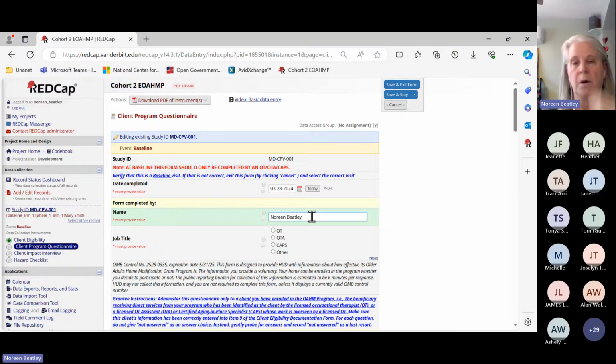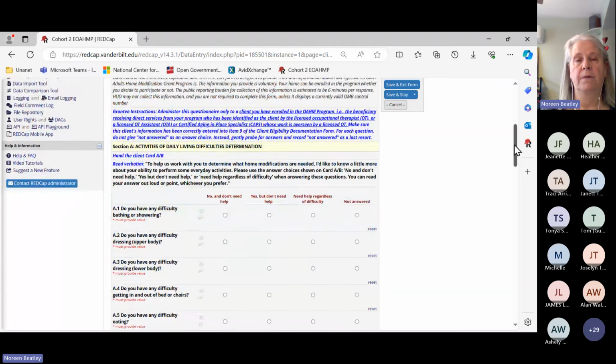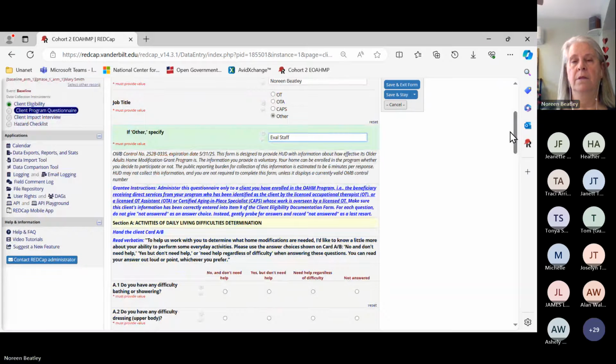This is really important. We're going to tell HUD, the grantees, 80% of their forms were completed by OT, OTA, CAPS, and 20% were completed by other. They're going to ask us, well, who else was completing this form if we said no one but them could do it? So we need to give them a sense of who's doing it, whether the OT, the allowed people, or not. Again, the blue is going to give you the instructions.